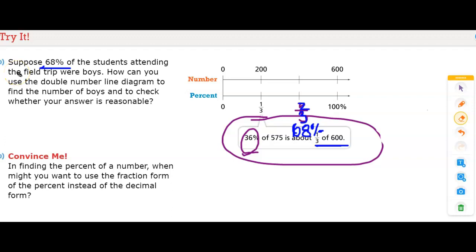So at the top you have 200 written here for 1/3, so 0 to 200, and then you have a blank above 600. So the missing number here would be about 400. So there would be about 400 boys on this trip. Then it asks us to check for reasonableness, which means you'd have to find the exact answer.